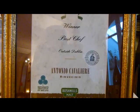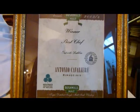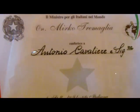The Italian minister Tremaglia invited Antonio to Rome three or four years ago and bestowed an honour on him as an ambassador for Italian food and culture in Ireland, representing the very best of what Italian chefs abroad do. He invited 100 chefs from around the world, one from Ireland, which was Antonio, and then bestowed an honour on him for his contribution to Italian cuisine.